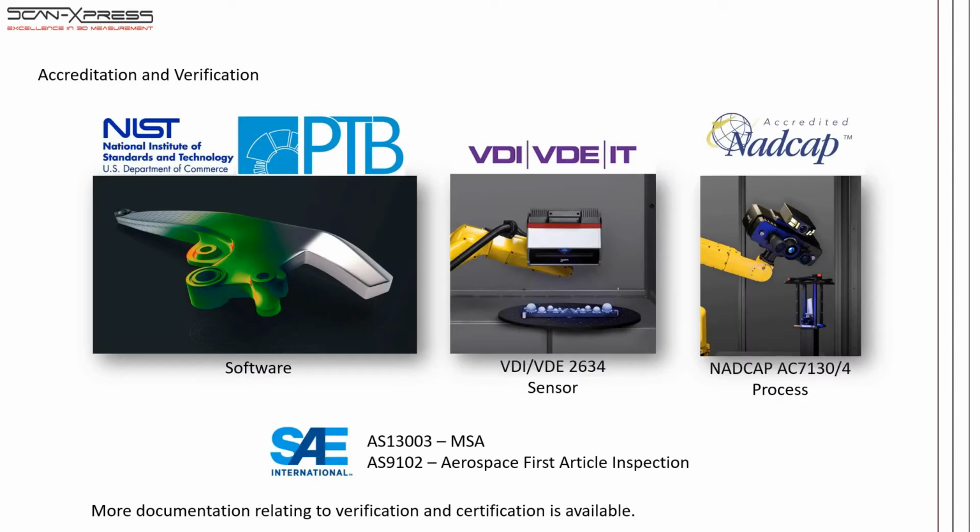Accreditation and verification are at the heart of all GOM systems. The software is accredited by NIST and the PTB. The sensor is controlled by VDI VDE certification, and there are a number of specific optical metrology standards in aerospace and beyond which have conformity from different GOM systems.